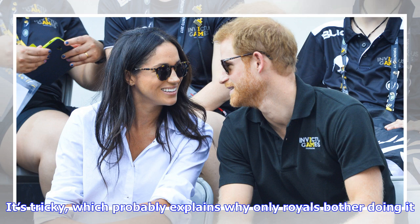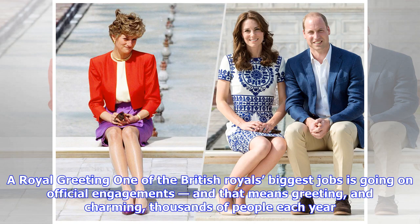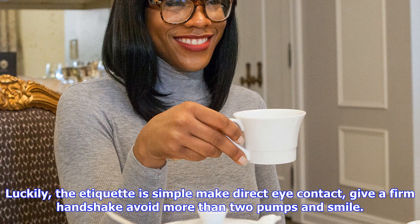Once you've gotten a grip on your cutlery, there's still more. Meyer says that ladies of leisure will spear their food with their fork and keep the tines facing down while bringing the morsel up to their mouths. However, a royal wouldn't spear her food and would instead balance her cut food on the top of her tines as she brings it up to her mouth. It's tricky, which probably explains why only royals bother doing it.